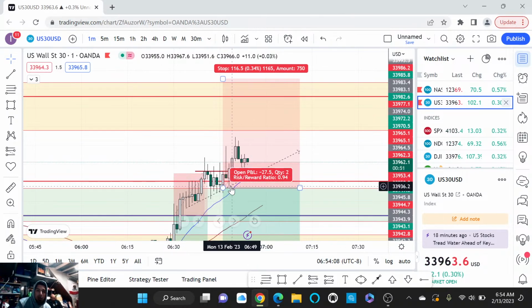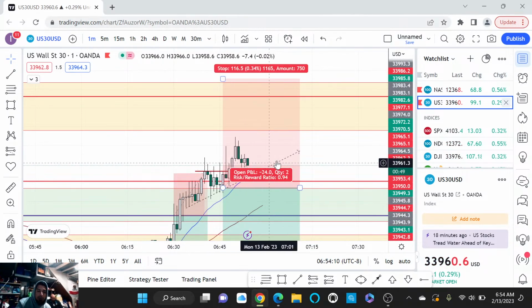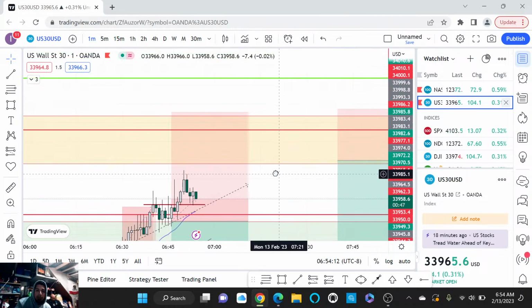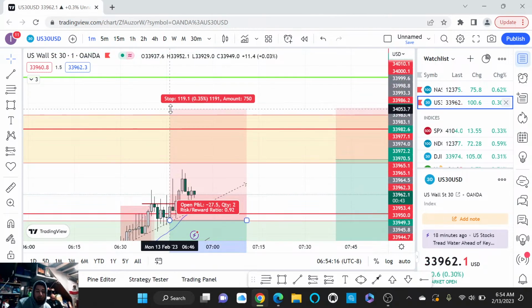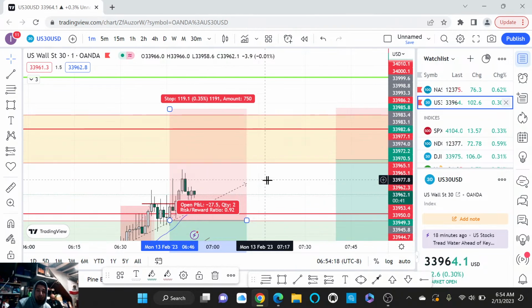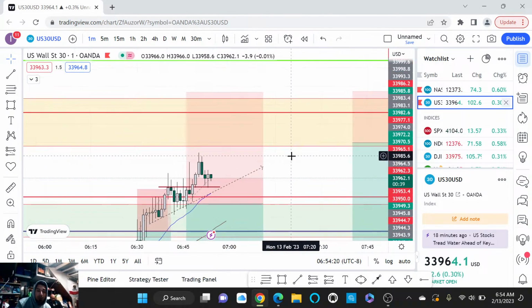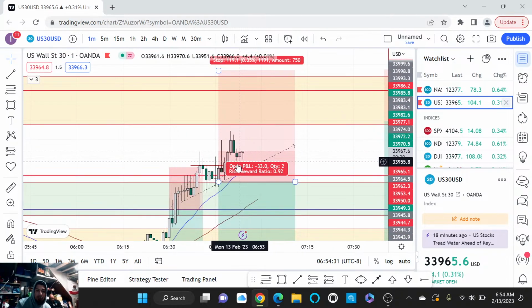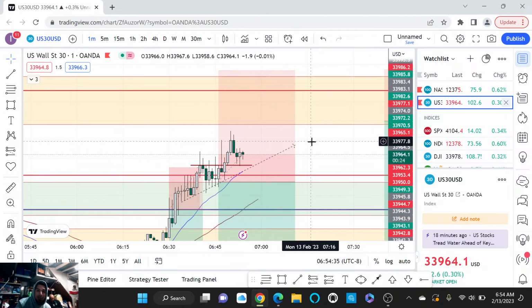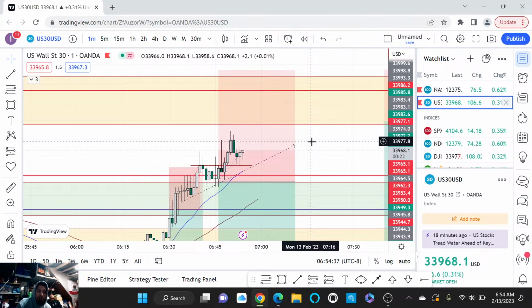Again, these entries are a little early. If you don't like them, get out of them. You know what I mean? But I think our stop loss could be up top right here. Take part, don't take a full 120 pip loss. You know what I mean? Don't want to do that. Yeah, you can see how it's starting to keep the momentum pushing up, and we'll see if it gives us something at 8:30 or at 7.